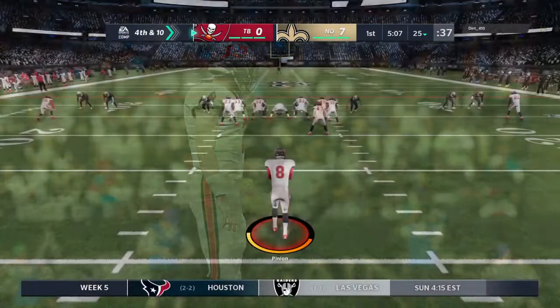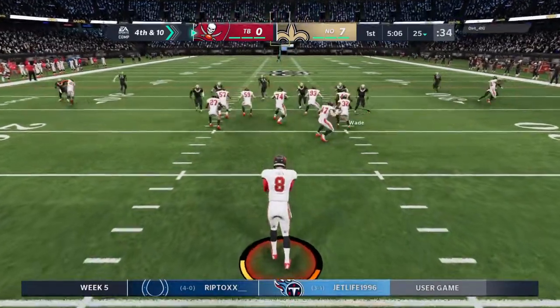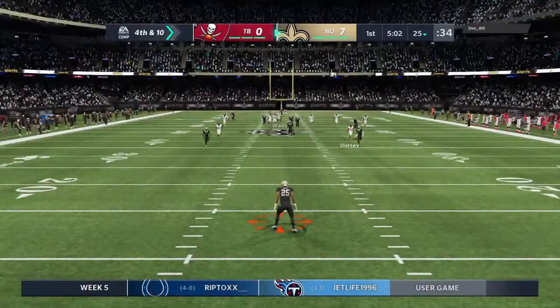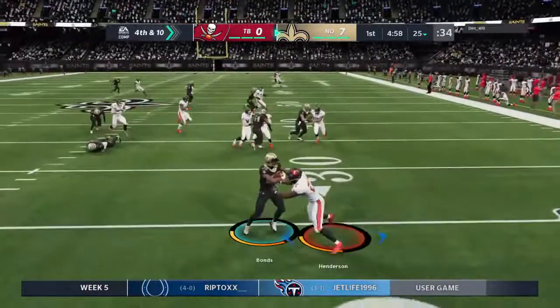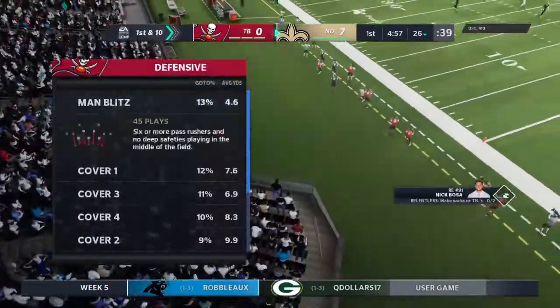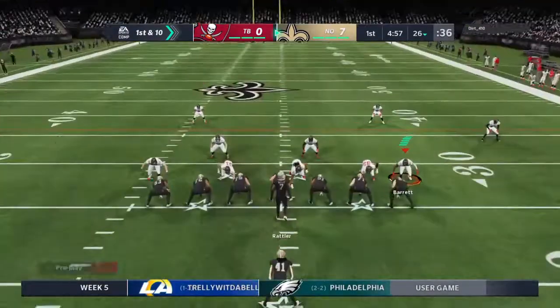How about some applause for the defense there? They forced him to throw that one into coverage, and just like that, they're staring at a 4th down. Well done. The punt team on now as Pinion sends this one away. A nice return that time, gets 12 yards back. And the Saints will take over with a 1st down and 10.